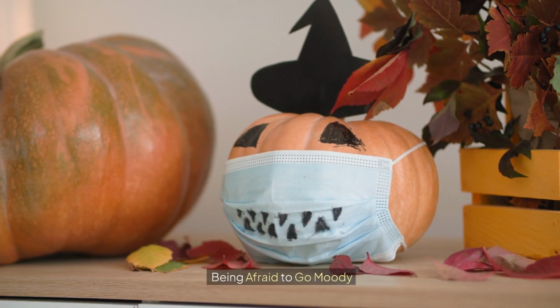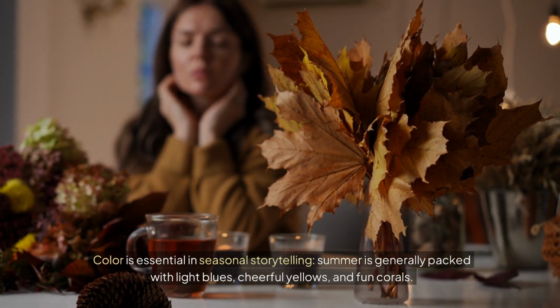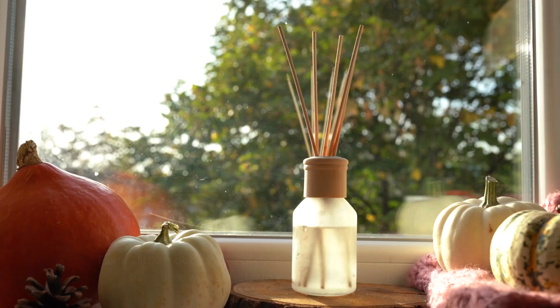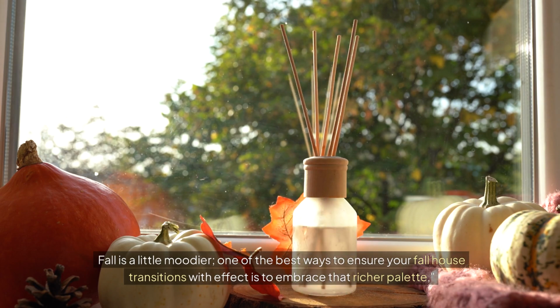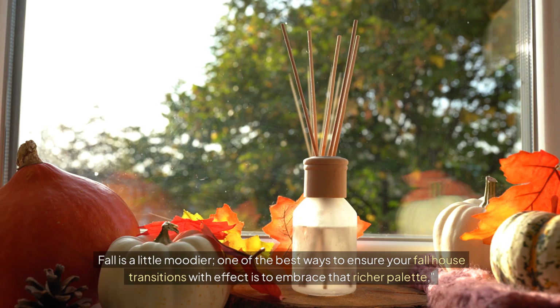Being afraid to go moody. Color is essential in seasonal storytelling. Summer is generally packed with light blues, cheerful yellows, and fun corals. Fall is a little moodier. One of the best ways to ensure your fall house transitions with effect is to embrace that richer palette.